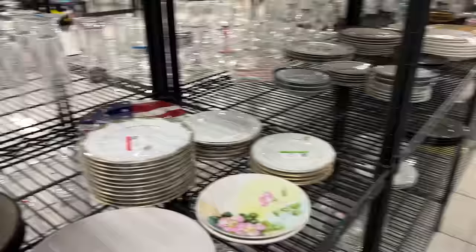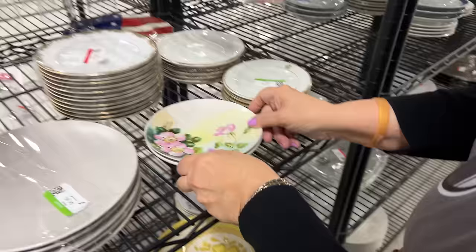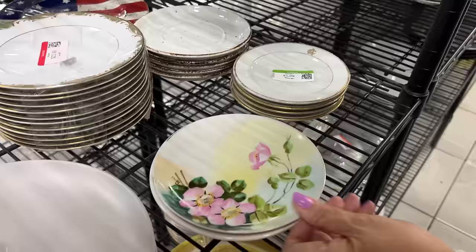Those are pretty. A little delicate. Looks like it's hand-painted. Haviland, France. Pretty dish. Unfortunately, the gold around the rim is worn off. So, in case you get a dish and you don't know what to do, it gives you instructions. Eat. All right, let's keep going. Dishes are a little sparse today.